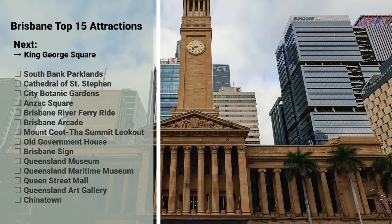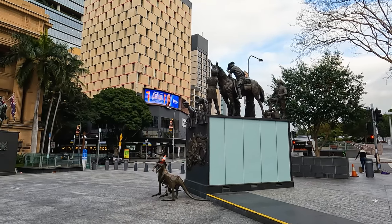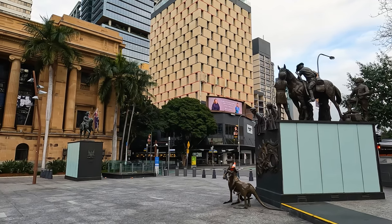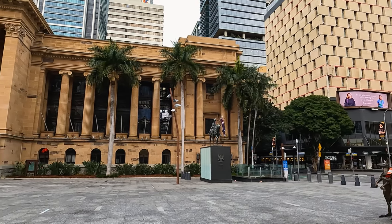King George Square. Located in the heart of Brisbane's central business district, King George Square is a heritage-listed public space that serves as a gathering point for locals and tourists.